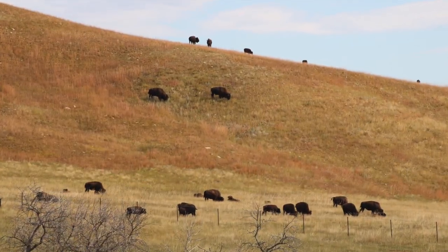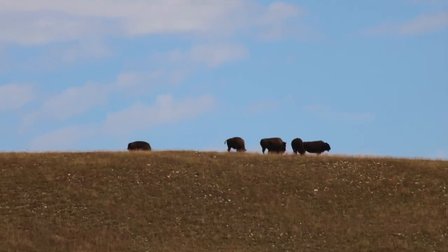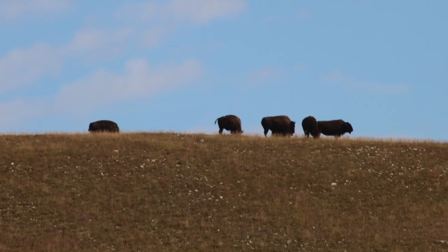So we're closer anyway, but Don's getting some good pictures with the camera that you will see now. But yeah, they're a little ways off, some of them way up on the hillside. Yep, so this is as close as we get. Then again, we don't want to get too close anyway, right?